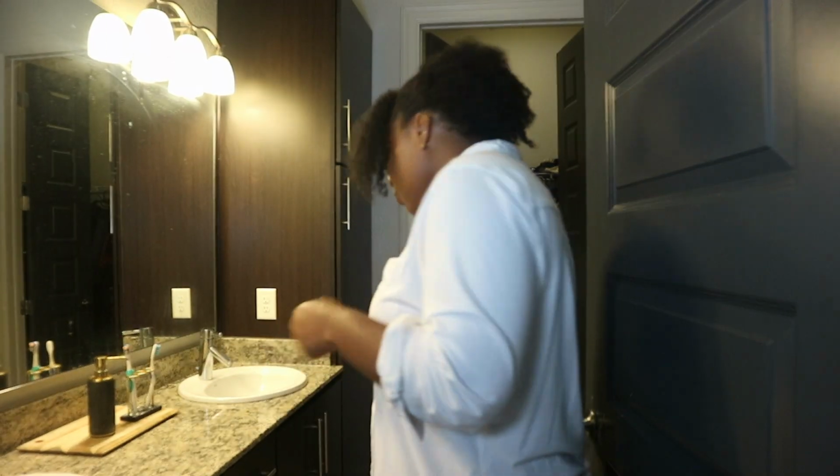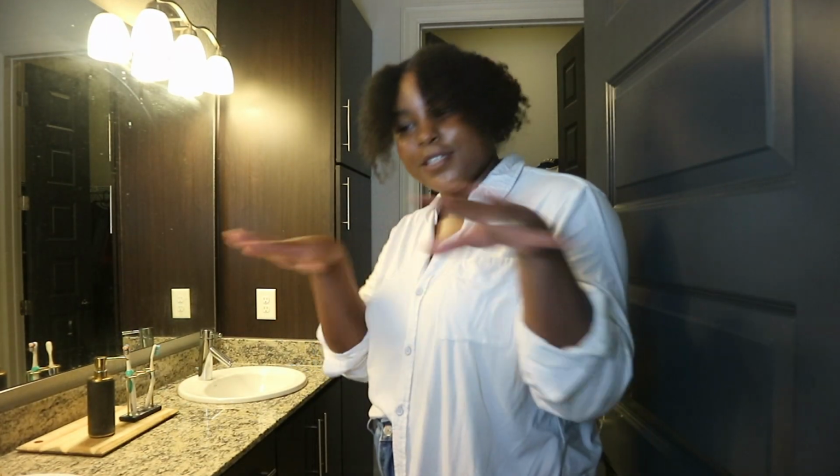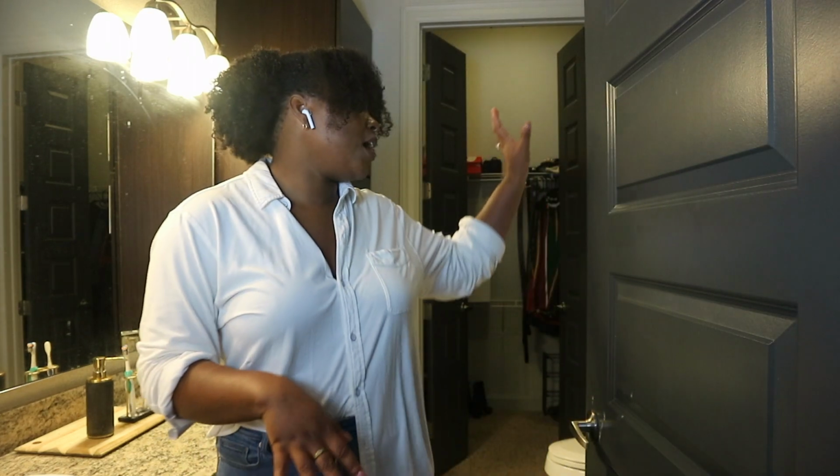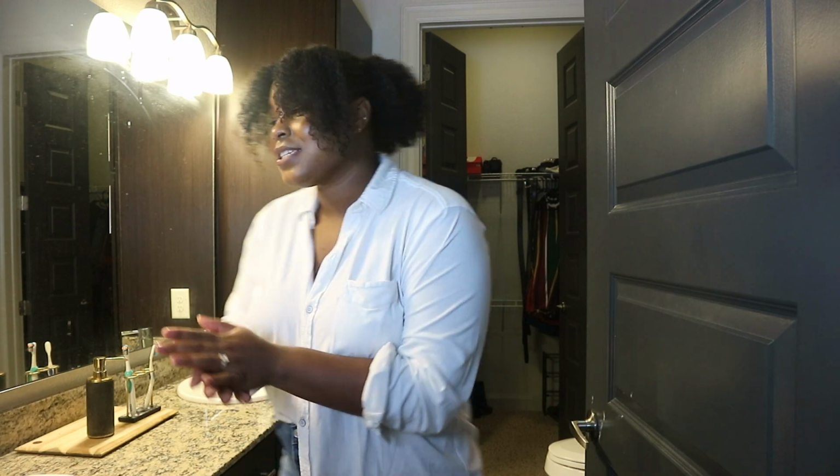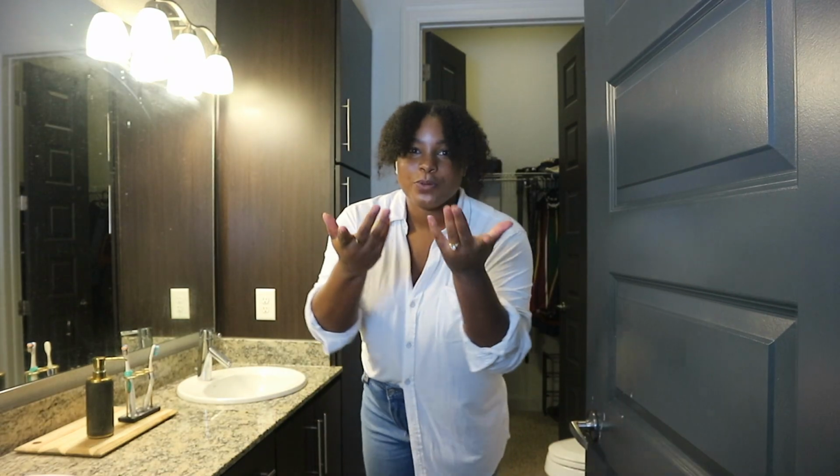Bath mats on the floor, those are from Amazon. Once again, sleek and chic is the name of the game. And then I just have this white shower curtain in here, and that was from, I'm pretty sure, Marshall's or something like that. And then I'm just going to zoom you guys in.